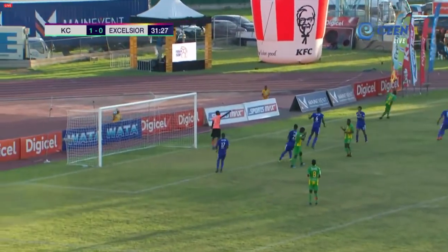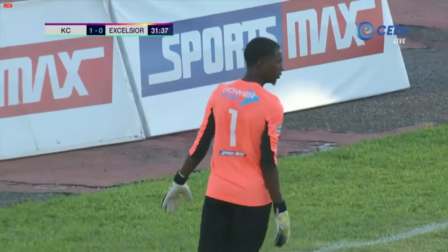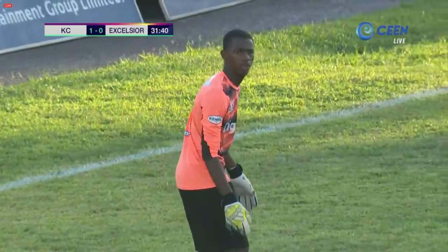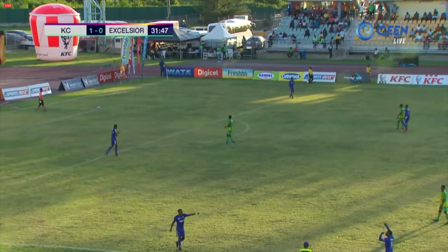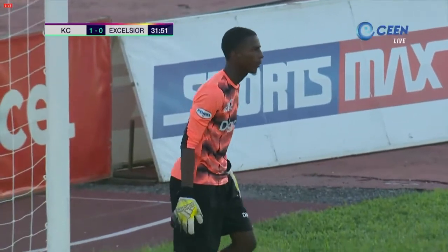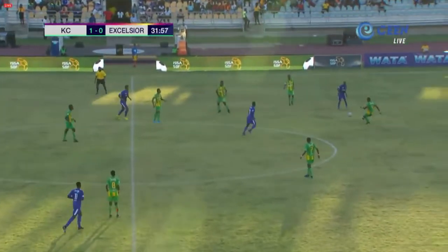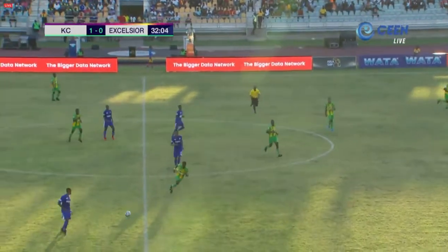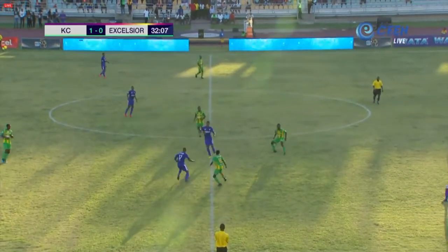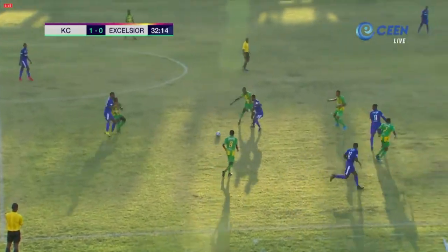Well, Excelsior looking to get the equalizer. Oh, he needed more composure. Javon Smith. He skied it though. That was a good opportunity to get back in the game. Good ball played inside. He just found himself in a pocket of space. Defenders 3 yards away from him. And he should have hit the target at least. It's not the easiest of techniques though, coming across. You have to open that body because you can't kick further than the hip. No, you can't. So if you don't open up enough, then you will not get a shot off at the right angle.